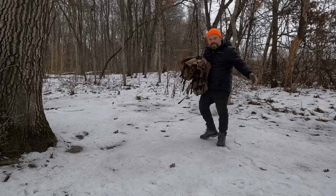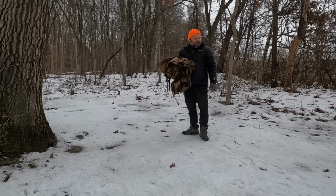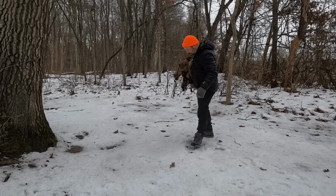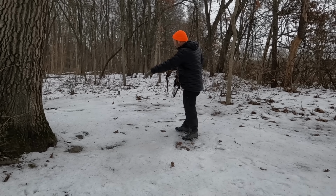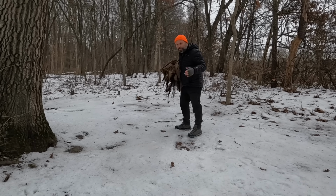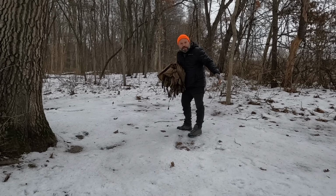Probably would have been a decent idea to bring a snow shovel. However, I did not do that. I can kind of scrape the snow away a bit this way. That's going to be quite a bit of work to really clear this out. So I'm going to go ahead and set this hot tent up, and I'm just going to get it moving and try to get that snow melted ASAP. And I think that's about as good a plan as any.